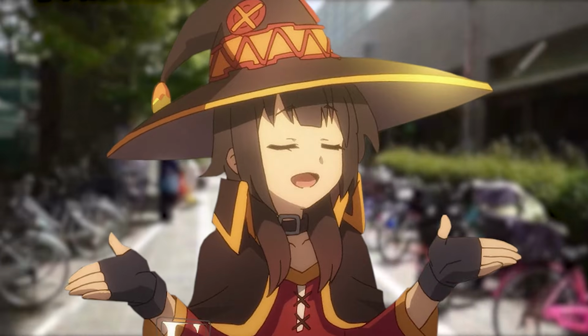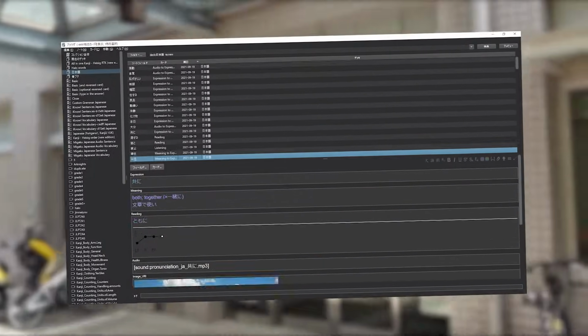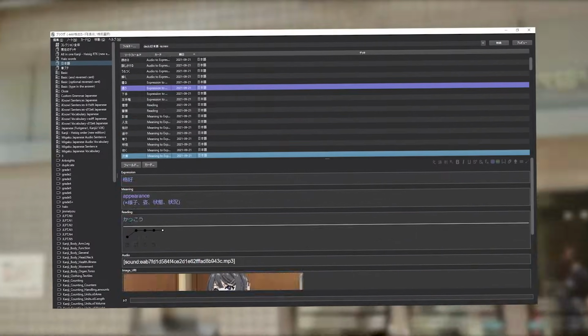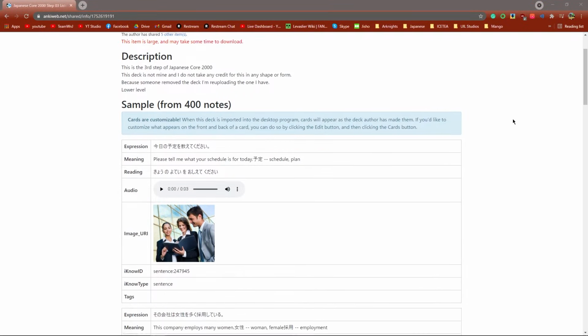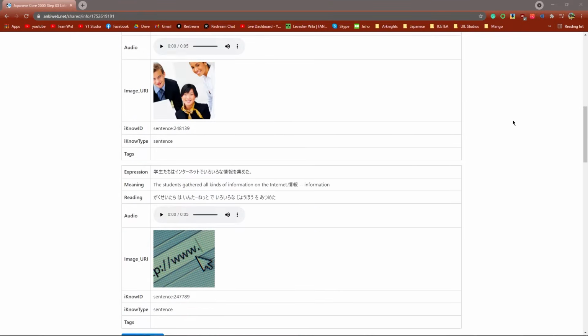During this month, I did nothing different. I don't have the exact dates for when this happened, but if I had to guess, I probably cleared the first 2 sets of the Core 2K deck and was probably somewhere in the middle of the 3rd during that time. The 3rd deck of the Core 2K deck was when I started going, okay, these words are unrelated to things that I'm interested in.